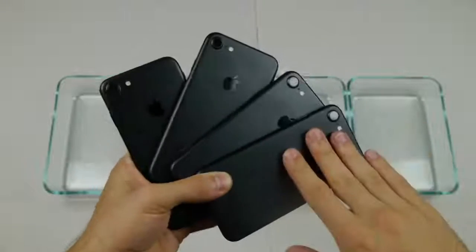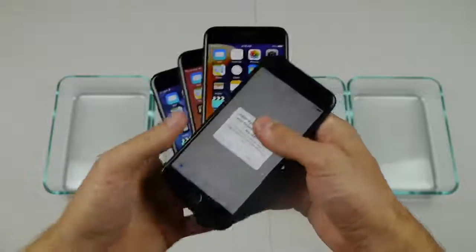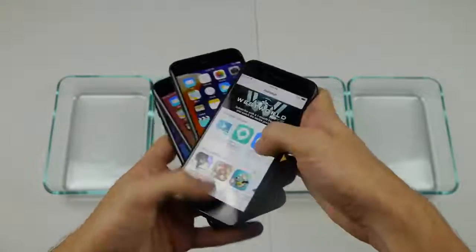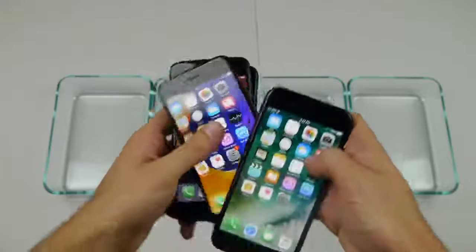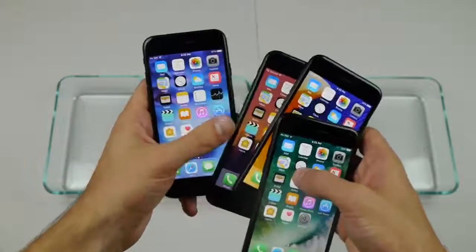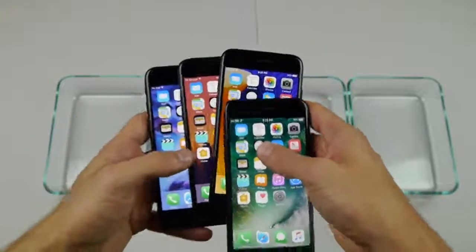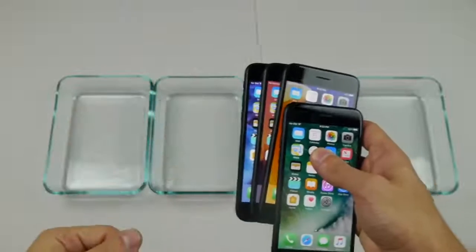So in this video I got 4 unlocked iPhone 7s, matte black. All of these are near a full charge. So we got 95%, we got this one at 98%, we got this one at 91%, and this one at 97%. Guys, I want to find out, can all these phones survive in 4 different soda flavors?